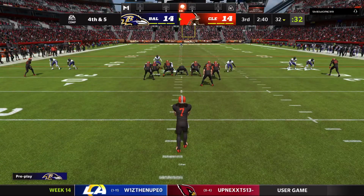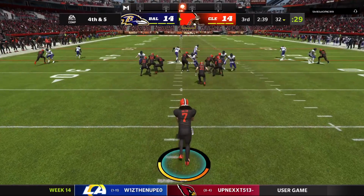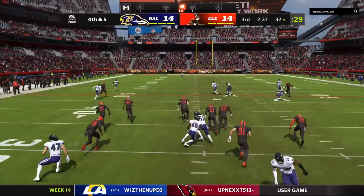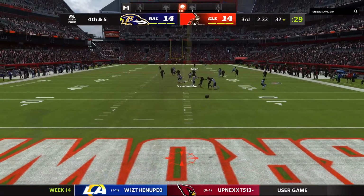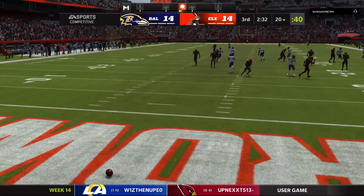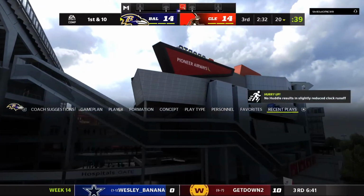He's been terrific so far. Averaging over 50 yards a punt so far as this one's away. And that hits at the 6 and carries into the end zone for a touchback.